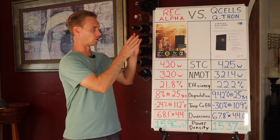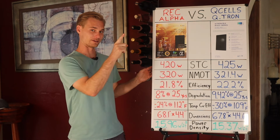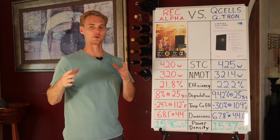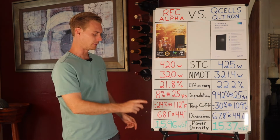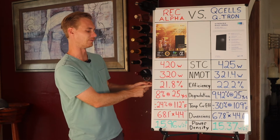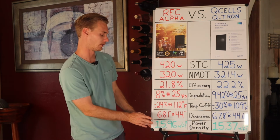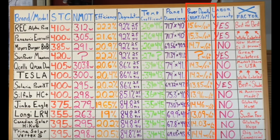Now the reason why that's all important is because when we're calculating the power density, which is really what the watt rating is, and I use the NMOT, which is the real world watt rating, if we take the size factor out of the equation and we figure, okay, if we just take a 1 square foot sample of each panel and we figure out how many watts it can produce, these numbers down here in green are the figures. So really, even though all the watt ratings are less, maybe even the efficiency on paper is less, you have some better specs here. When we factor in real world NMOT and per square foot production, 15.96 watts per square foot versus 15.37 watts per square foot, which means that the REC is more power dense.